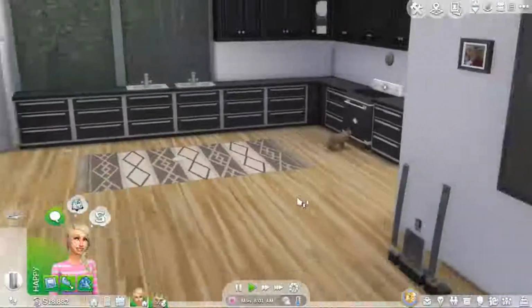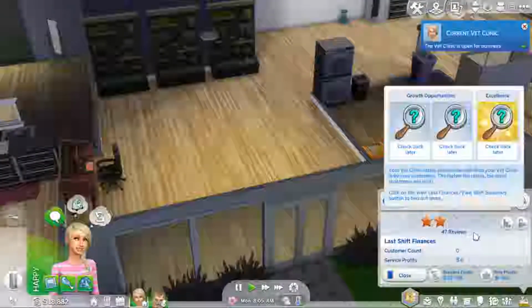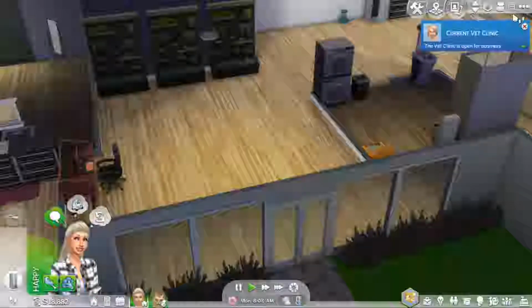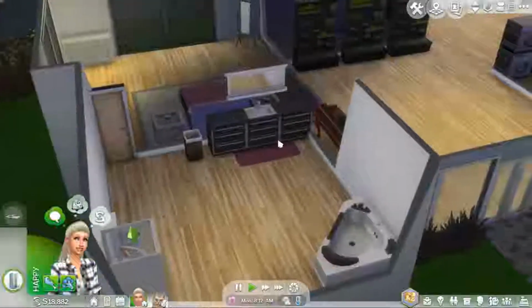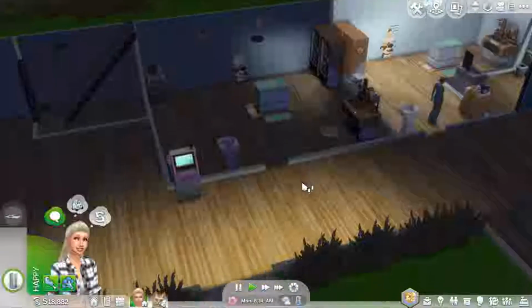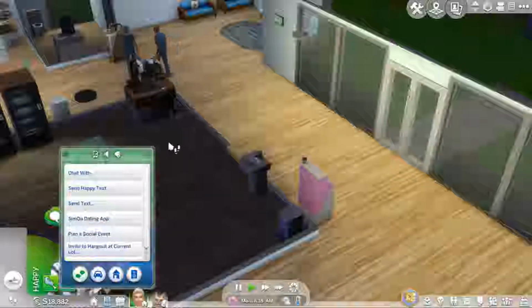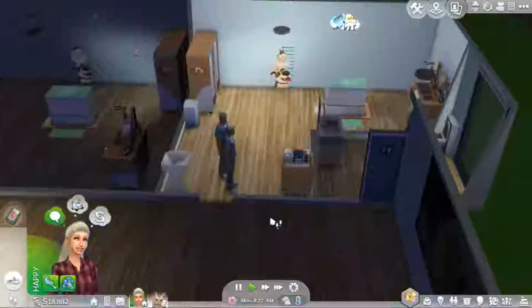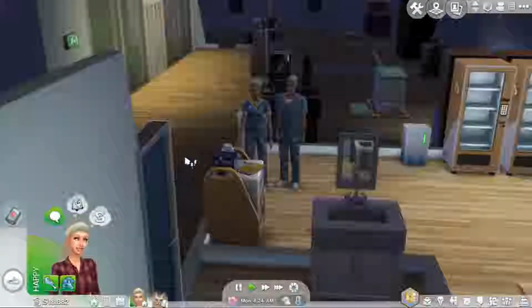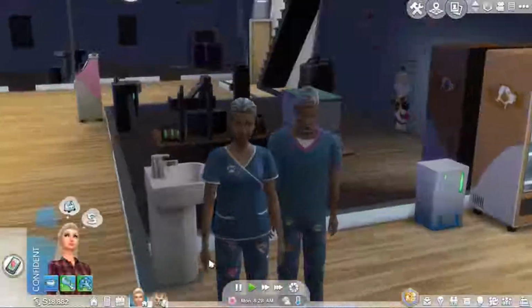Okay, so Scarlett's gonna do that. Time to open the clinic, so we're going to open the clinic. Scarlett's got enough employees to run the place without her, so she's not going to actually work in the clinic today. But we are going to ask Arthur out on a date with the dating app. These guys are here. We're waiting for customers to come in.